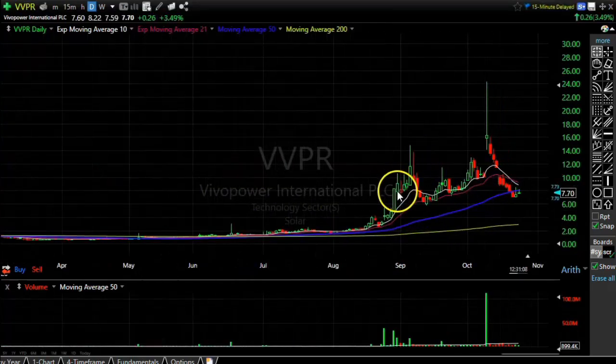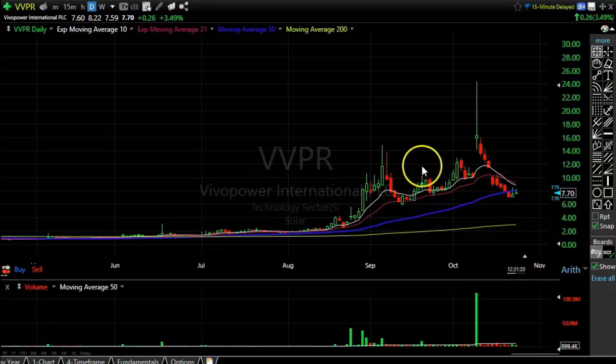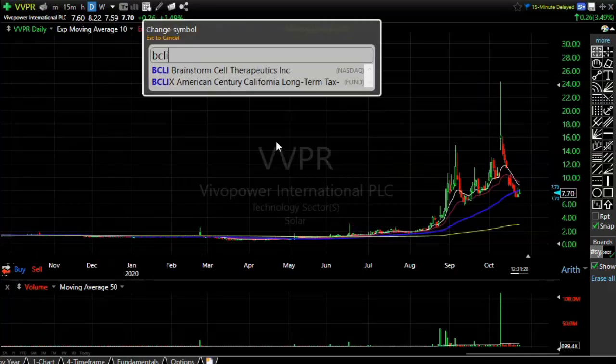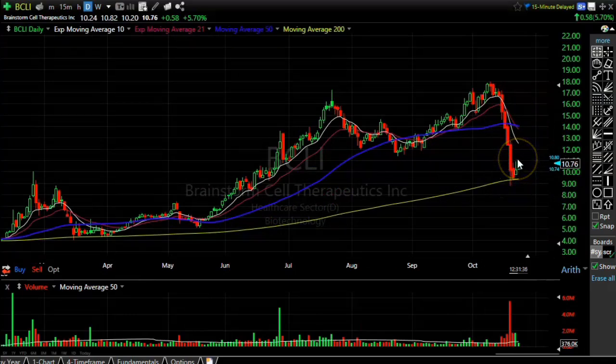And Vivo Power is still up on the day, but it slowed down coming into that moving average, and you can see that the reaction move up hasn't been as big. I did not end up taking a position on VVPR, but the one that I did take a position on was BCLI. We can see that BCLI, when it comes down faster into one of those major moving averages, you're starting to get a little bit of a sharper move up.